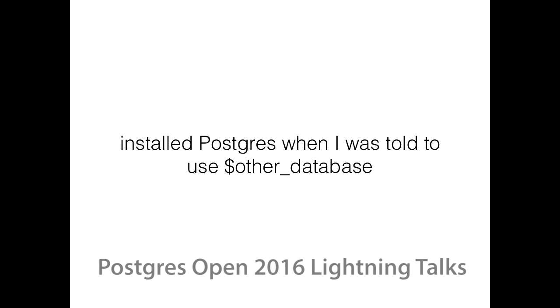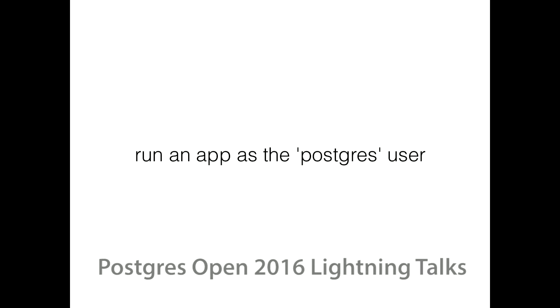So, for example, never have I ever installed Postgres when I was told to use some other database. Oh. Yeah. There you go. New people have a distinct advantage in this game. Never have I ever run an app as the Postgres user. Oh yeah, what's going on there?